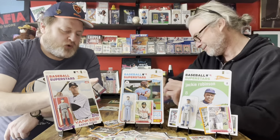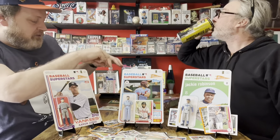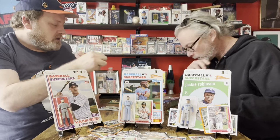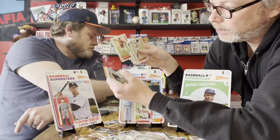Bueller, what do you got? Two packs left of the 21, and I got one pack left of 21, and we got a joint left that we better light up and smoke. What is that? Big old joint. Whatever. Max Fried, Dylan Carlson, rookie Zac Gallen.